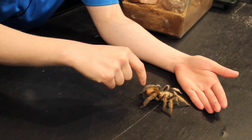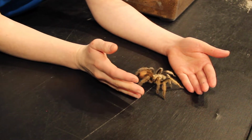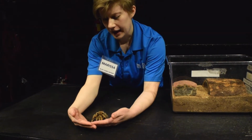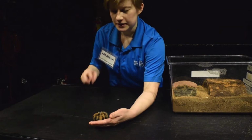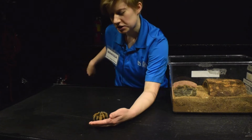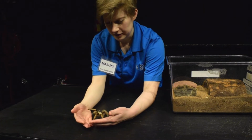Now you might notice a sort of bald spot on her abdomen right there. She's a kind of tarantula that has these special hairs on her abdomen. So she has fangs, and those fangs do have venom in them. But instead of using that venom to defend herself, she uses these special hairs. She would brush them off with her legs and kick them up, and they itch. They're itchy hairs.